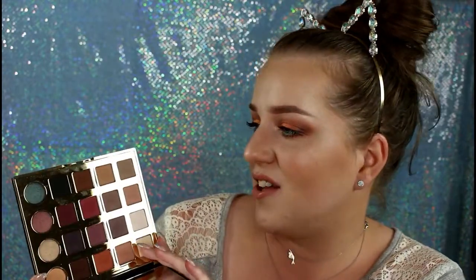Then my second Tarte palette was the Tarteist Pro. I have not used this enough to really get into depth about how I feel about it, but Tarte eyeshadows are usually amazing. Smells like vanilla, and it's amazing, and the colors are so gorgeous, and I do love it. I just need to get to using it.